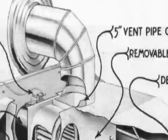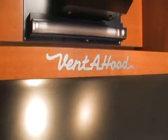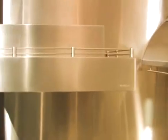The appliance industry is a very competitive place, and every manufacturer is looking for an advantage. 75 years ago, Vent-A-Hood pioneered the range hood. We had some smart engineers who came up with a simple formula for effective ventilation, and that's the basis of the products that we manufacture today.